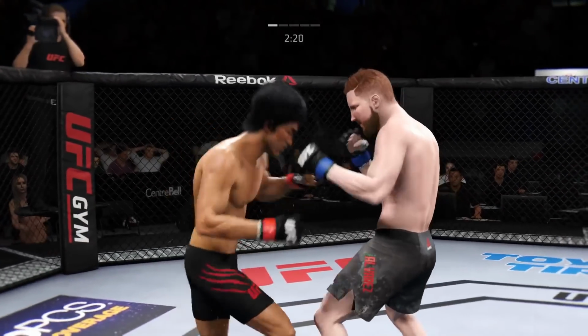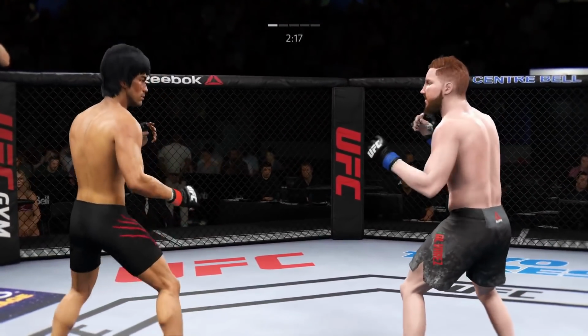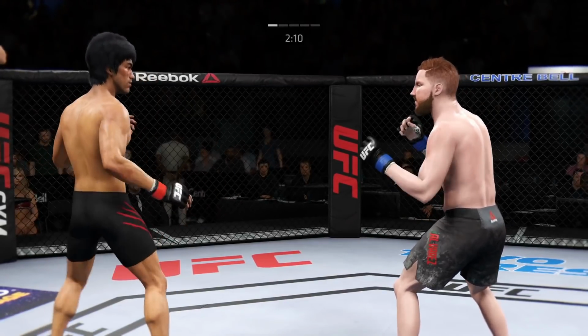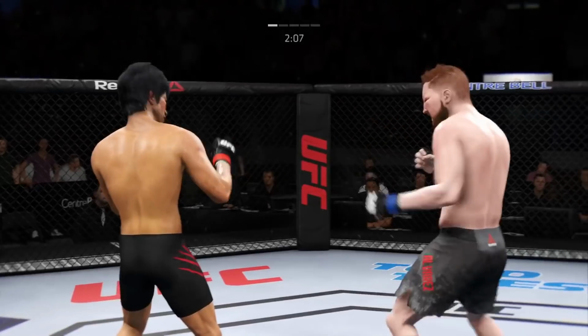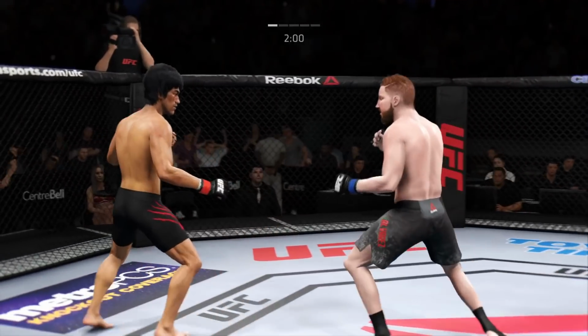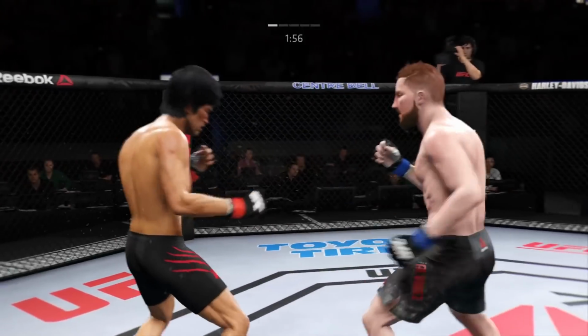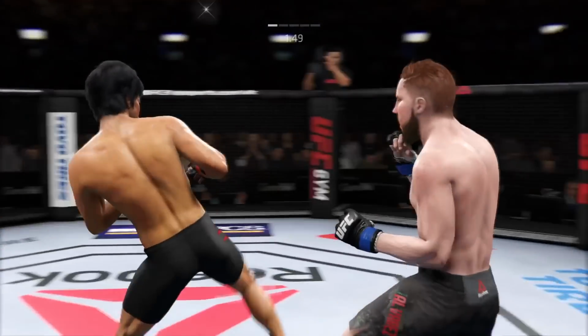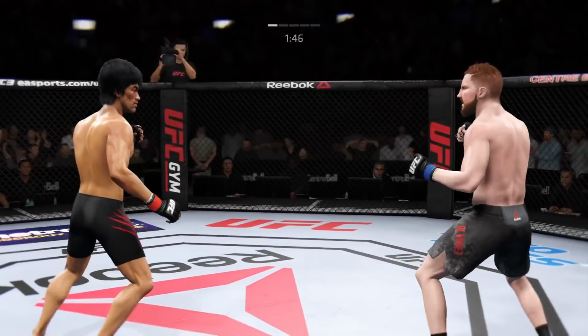And he connects there, Joe. These guys are swinging. Just over 2 minutes to go in the round. Oh, slips the punch there, Joe. Big right hook coming, it's blocked. Tags him with the left.